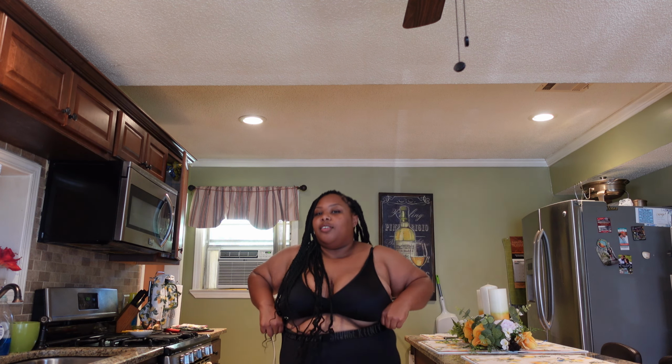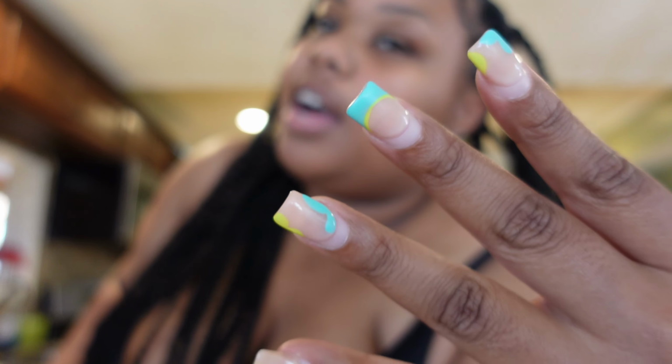I also got my toes done. Well, I got a pedicure because, y'all, it was a tragedy, an actual tragedy on my feet. So I got my toes done. So today, all I gotta do is get my nails done. Actually, let me get my phone so I can show y'all what I want.